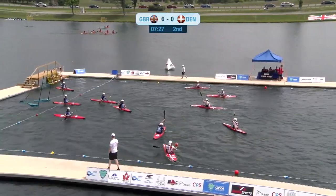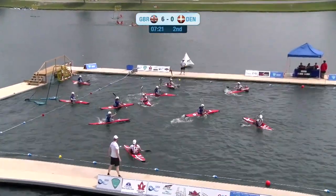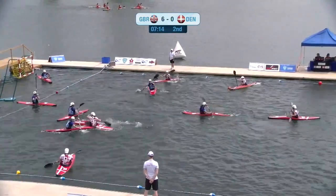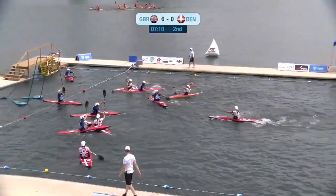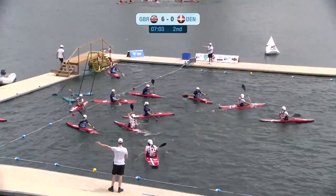Now Denmark with possession after the Great Britain goal. It's Wynn Weinreich. Now with Nielsen on that far side. Denmark trying to set something up, trying to get their first goal of the tournament. Denmark taking a shot, and it will be deflected off Blythe for a Danish corner, their first corner of the game.